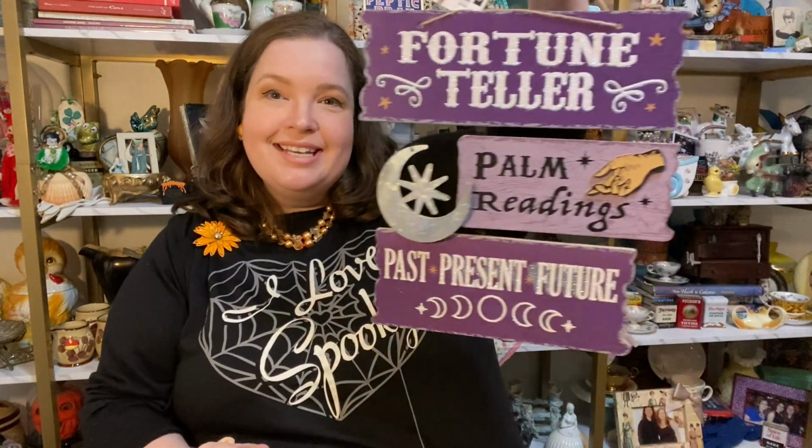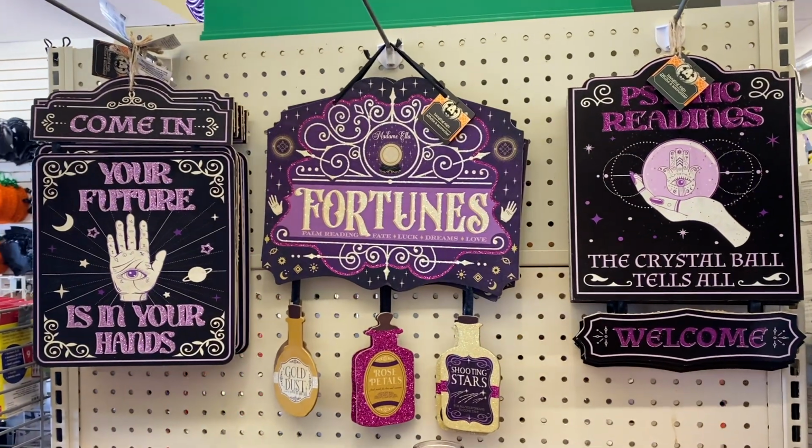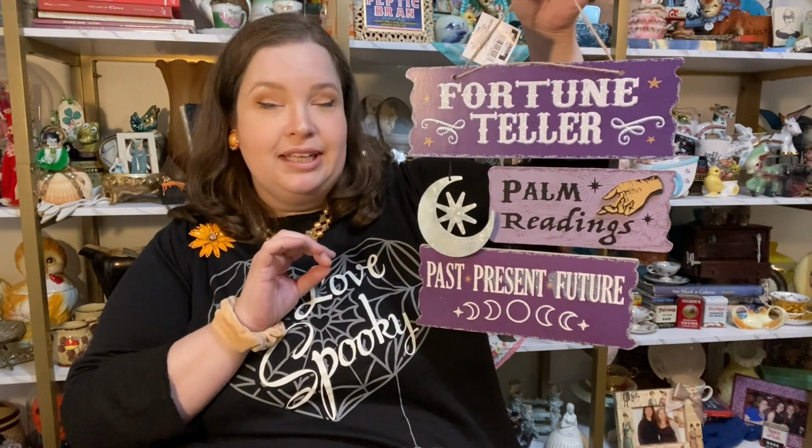So I grabbed this one. Isn't that fun? The fortune teller. Now they had a bunch of different fortune teller ones. I am leaning more towards traditional Halloween vintage, so I didn't pick them up, but they had a bunch of fabulous fortune teller signs. I was really impressed. If that is your vibe, go look for them because there were all kinds of really neat different ones. I think I only got one more that was kind of mystic fortune teller, and most of everything I picked up is vintage Halloween feel.